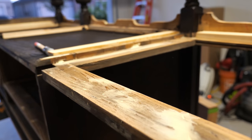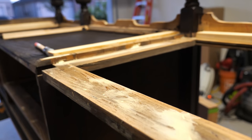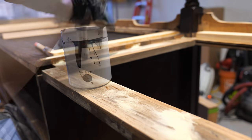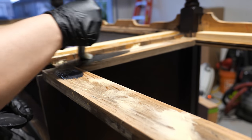I started with the bottom of the buffet. It looked pretty rough even after some sanding, and painting the bottom would give it that cleaner look. I had enough Cart and Millie Black Bear paint left over to cover the bottom, and so that's what I ended up using.